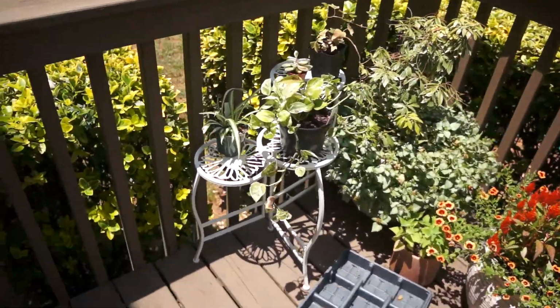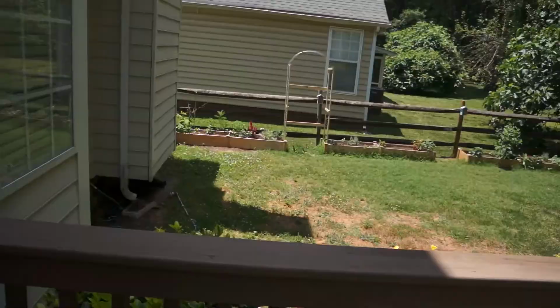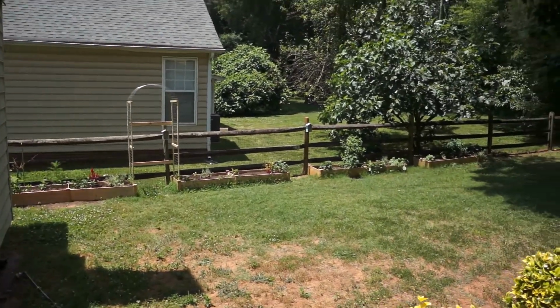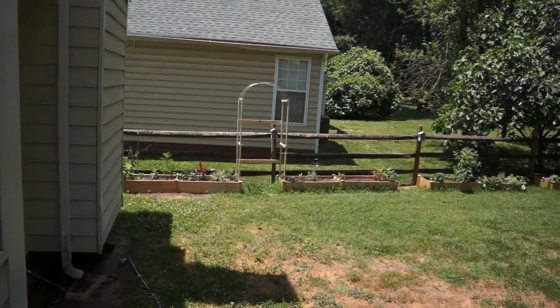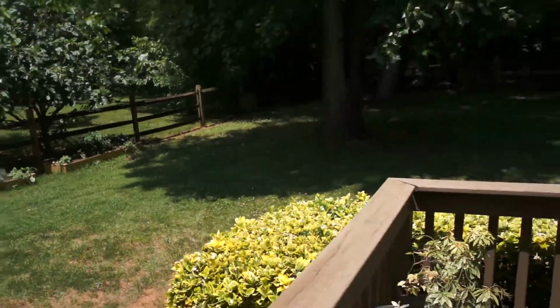Over here, we've got some stuff going on that I just kind of need to clean up. And then I will show you the most exciting part of the garden and the changes. Lots of stuff going on over there.